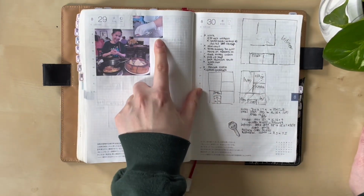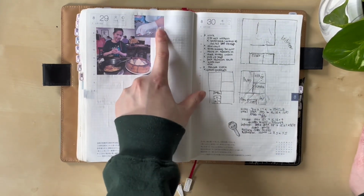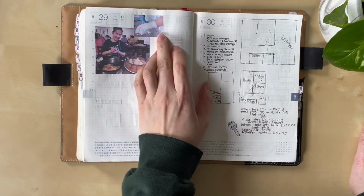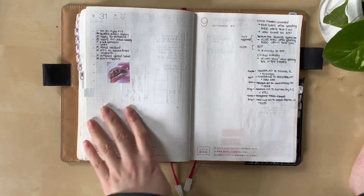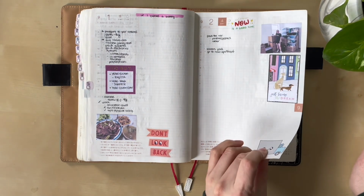And then my mom and I went to Chinatown on this day, and I hurt my hand, which is why we went. We went to see like a Chinese medicine guy there, and then we had lunch in Chinatown. Yeah, lots of blank pages.